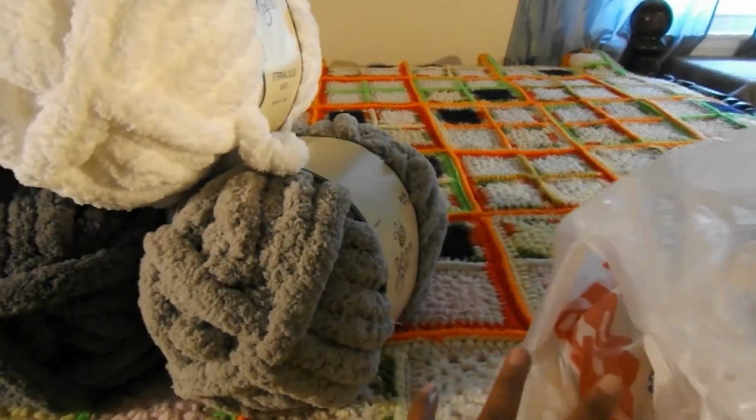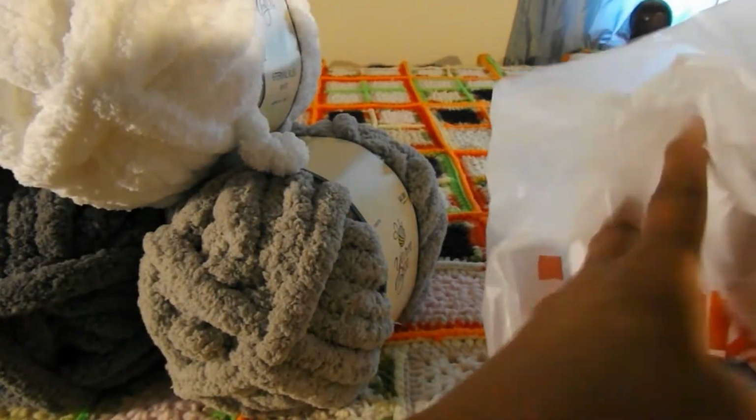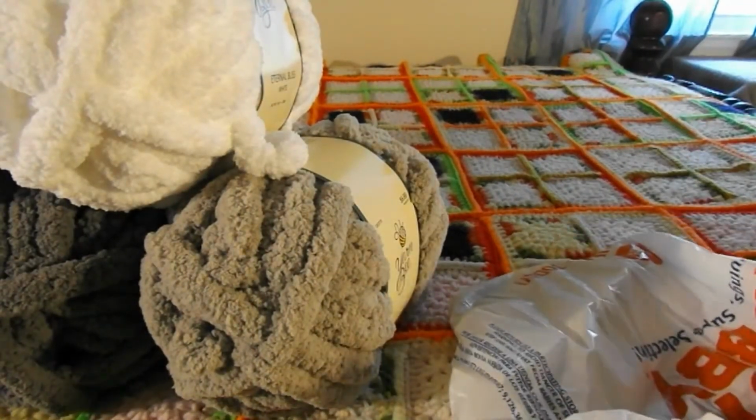And let's see. And I took this opportunity. Okay, she put the smaller things in a smaller bag. Sorry about the crackle of the bag. So let's see what I got.